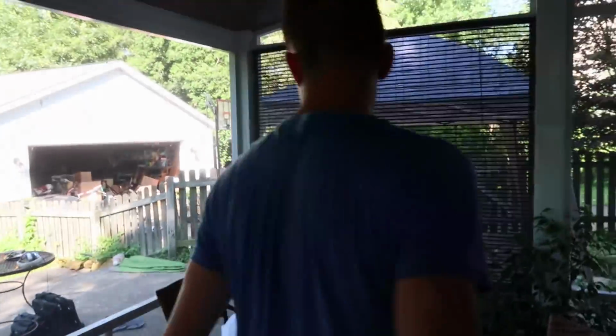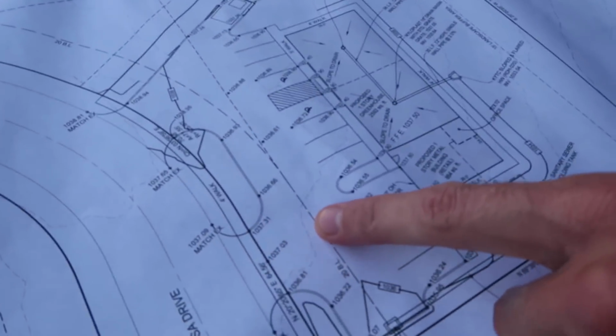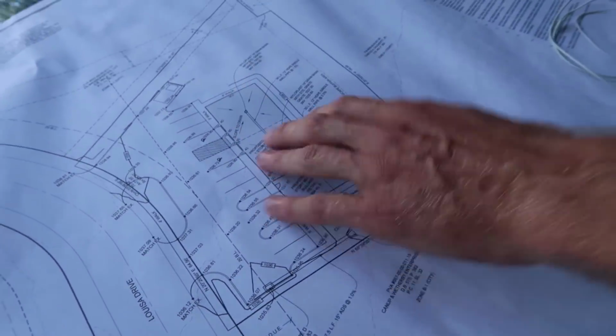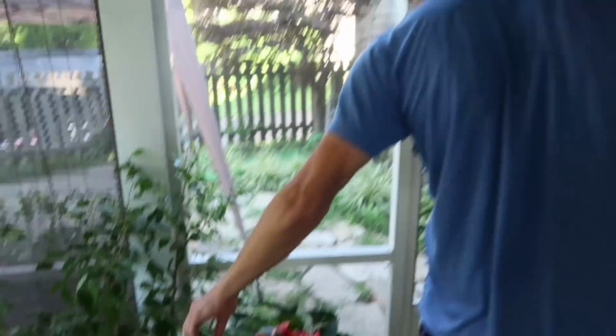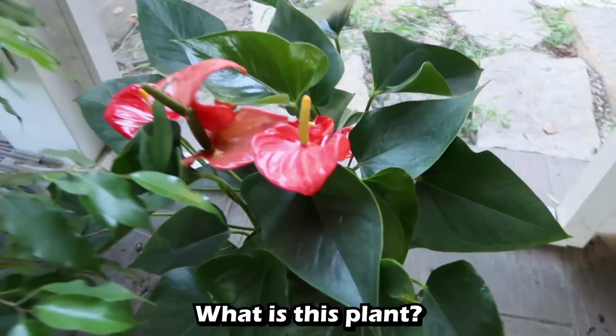Here's the plan. In case you all are wondering what's up, we have already gotten with the city of Jessamine County. We're going to be bringing in water here. We're going to be getting with some electric too soon. So the greenhouse 2.0 is coming. Yeah, over here the ficus was out and actually did pretty well. I don't know what this plant is. If anybody knows what that is, let me know.